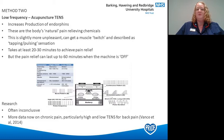Research in regards to TENS machines is often inconclusive, but there are more studies being carried out looking at the difference between low frequency and high frequency TENS on the effect of chronic back pain.